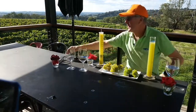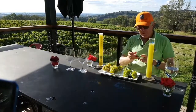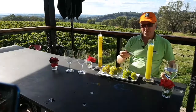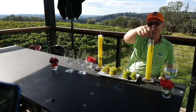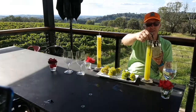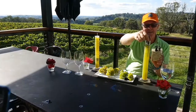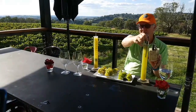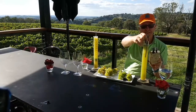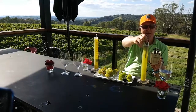And while that's equalising, we look at several things. We look at Baumé, which is a measure of sugar, percentage of sugar, and we spoke about this the other week. And then we look at pH. And then downstairs in the lab I will do a titration to see how many grams per litre of acid there actually is.